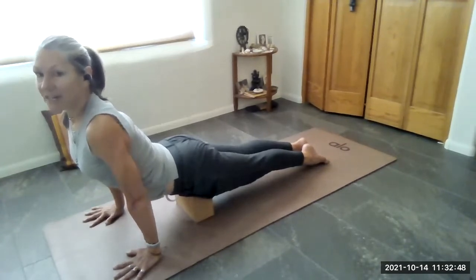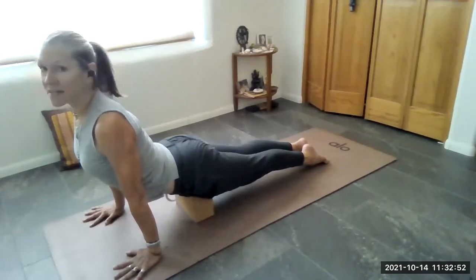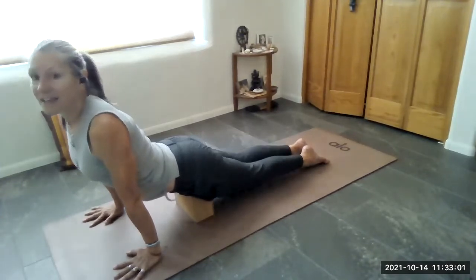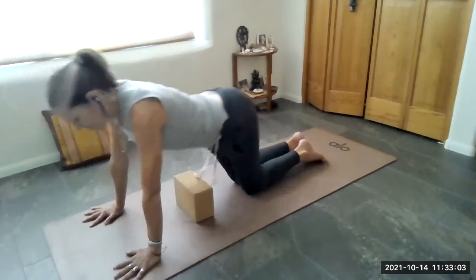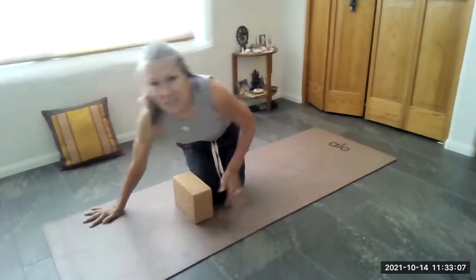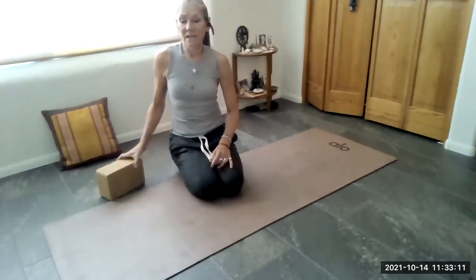So nice, right? And then open up those shoulders, right? Broaden the collarbones, lift the low belly, and turn on those legs. And then soften out of it. So you can go up to down dog too, but that's just a really nice way that I find you can get that same support.